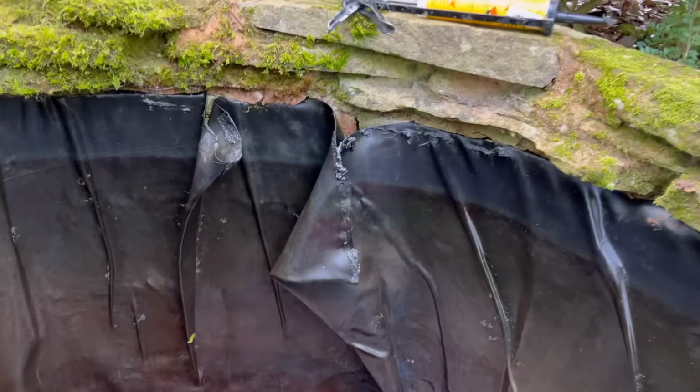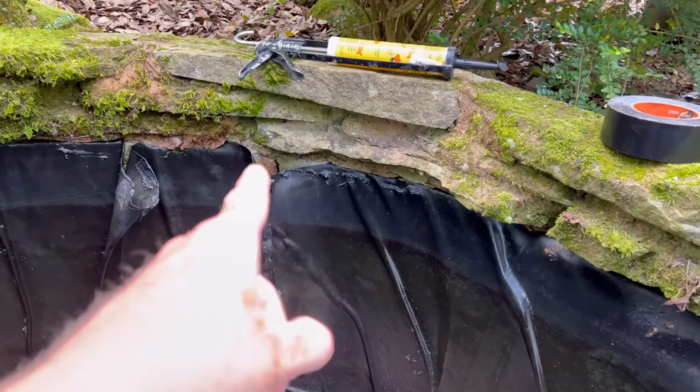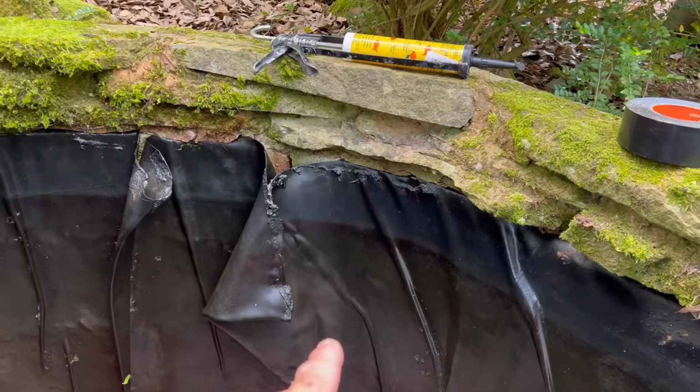It won't stick when it's wet. Do you know what I mean? I know you're a bit close up and personal, guys, but I'm just going to dry this off with a towel, and then once it's dried off properly, I'm going to use the gold label to stick that back to there, and I'll also stick the fold to there.